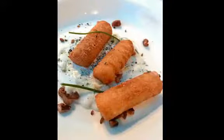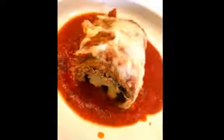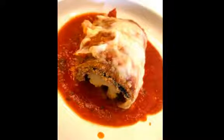These are little potato croquettes with a little bacon and sour cream with chive sauce. Really good. This was eggplant parmesan that was recommended by my server, and it was fantastic.